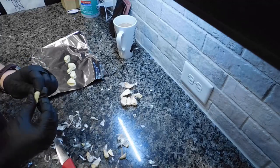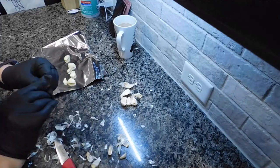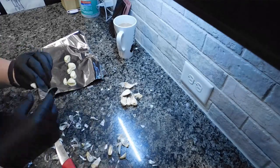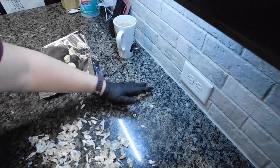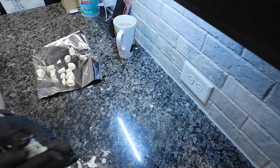I mean, it made a difference because there is definitely less waste, and each clove roasted individually, and it was easier for me to chop them up and stuff at the end, but I'm not sure I would do it again. It took a lot of time.